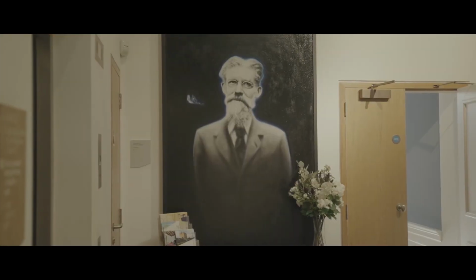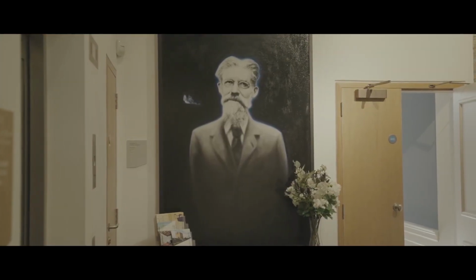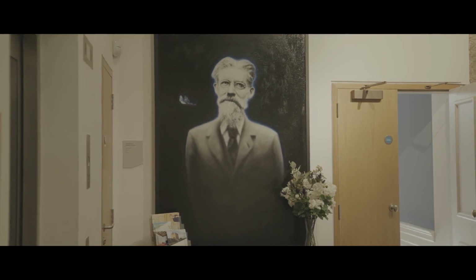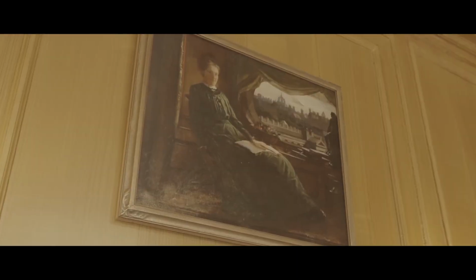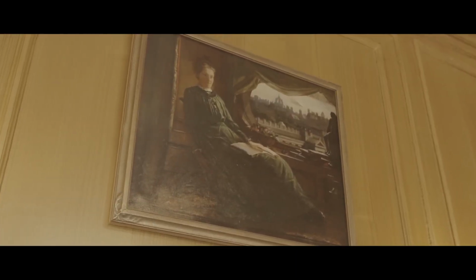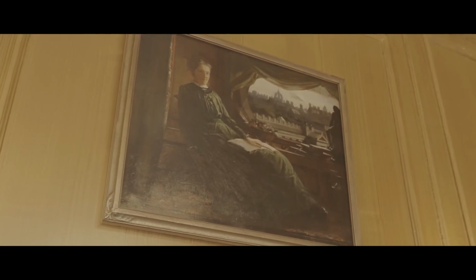Our connections with Patrick Geddes continue to this day. We're in touch with all three of his grandchildren, all of whom have visited the building and have very kindly gifted this painting that you can see behind me of Anna Morton, Patrick Geddes' wife.